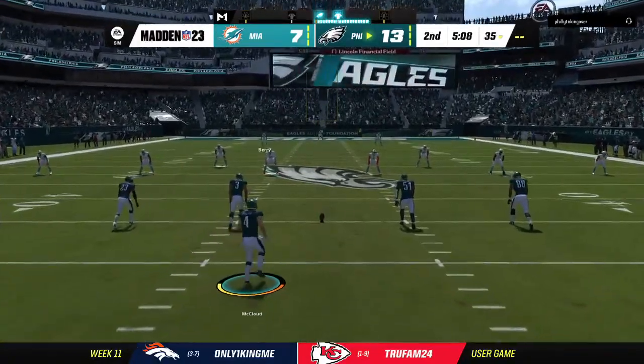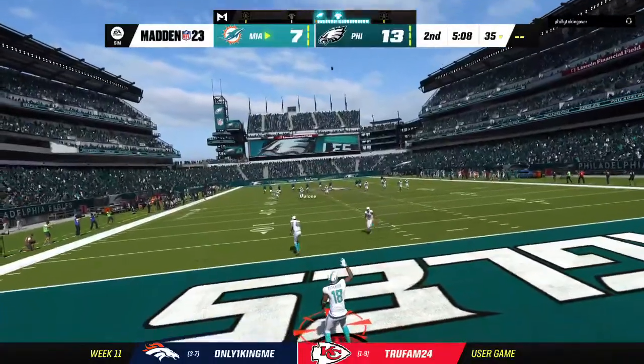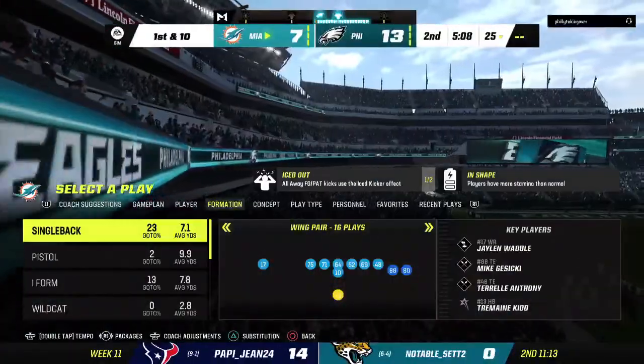So with the missed PAT in his rearview mirror, he goes back out to kick this one off. And a fair catch signaled for and taken successfully.